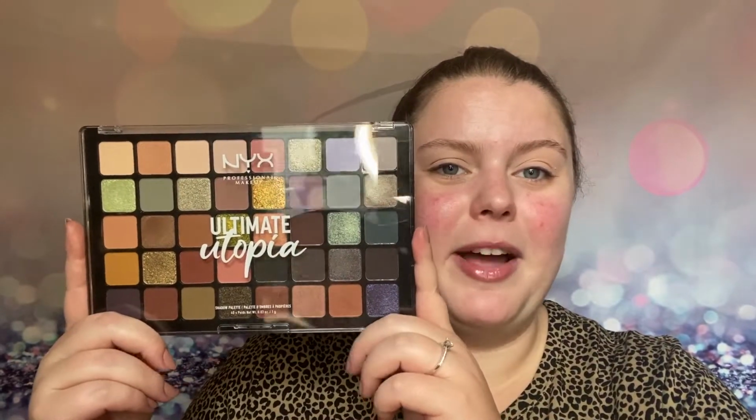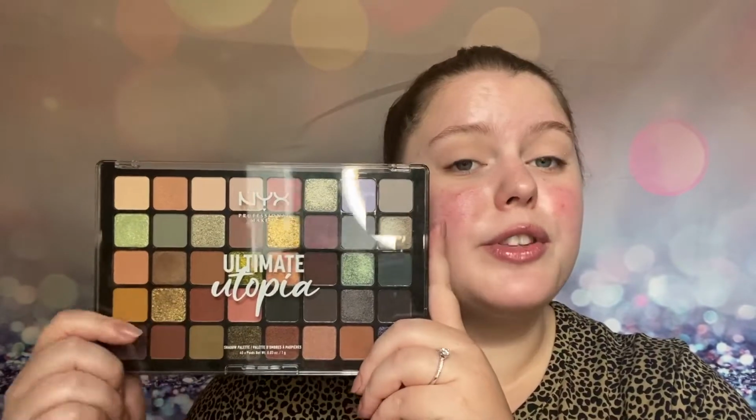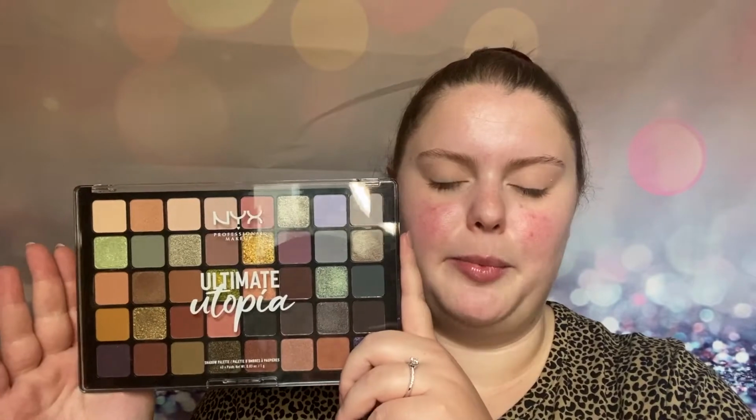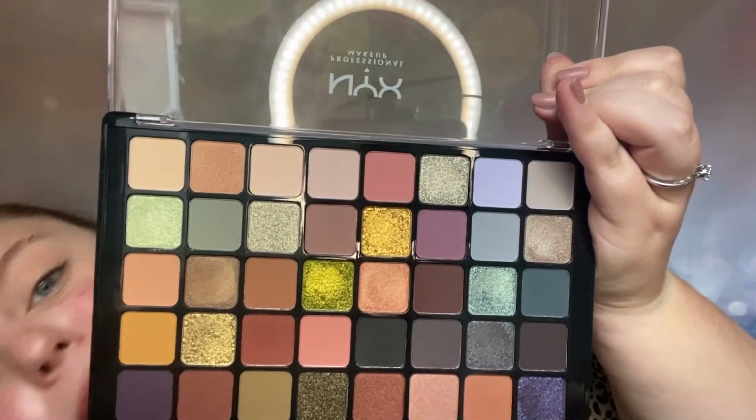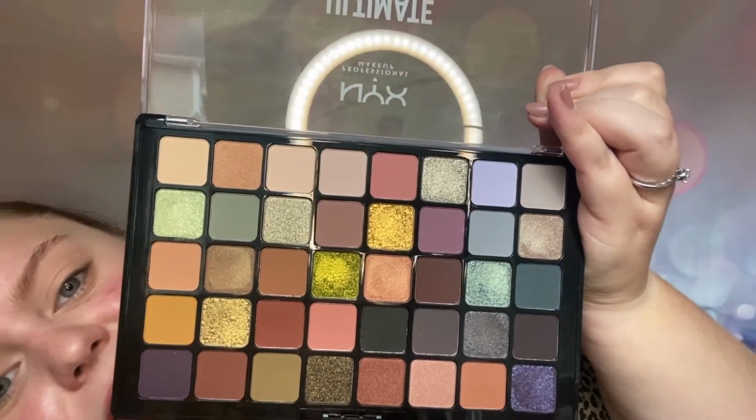This eyeshadow palette screams fall to me. I have swatched almost all of the shimmer shades, and I did do a look with it yesterday. Very, very simple. I was very surprised with the packaging of this. It has a little button right here, and you just press it, and it opens up. And you have all of these wonderful, beautiful shades. It is so pretty. I love it. So I'm going to work with more green shades today.